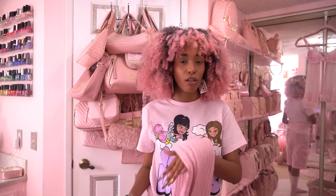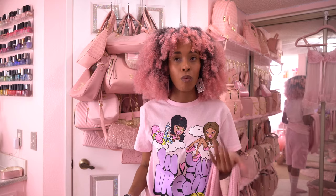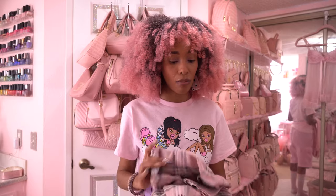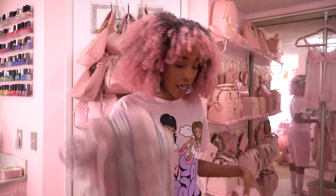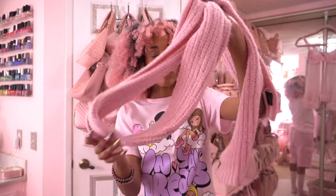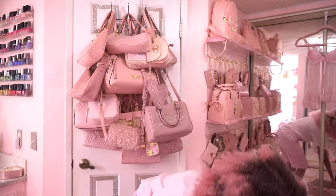I'm probably gonna keep all of my scarves because I only have a few, and I wear them when I go back home for the holidays. So I'll just keep them because I don't have a lot of winter clothes. But I have this pink fake Burberry I'm gonna be keeping. This pink one that I got from Target, I didn't even get a chance to wear half this stuff. I'm gonna be keeping this because I didn't go back home last year.